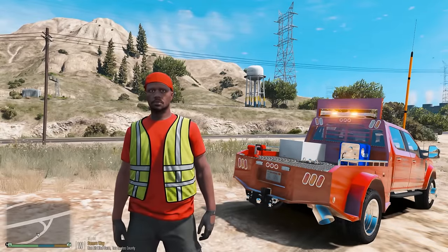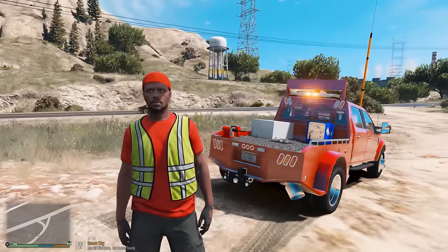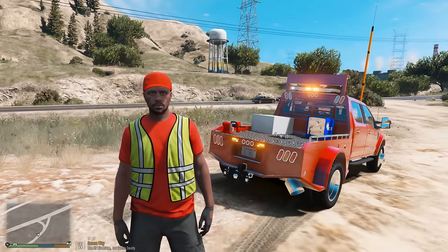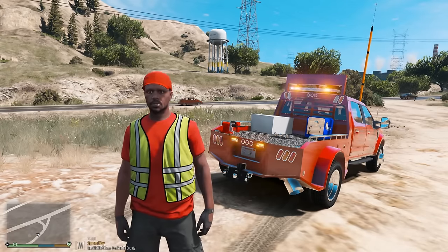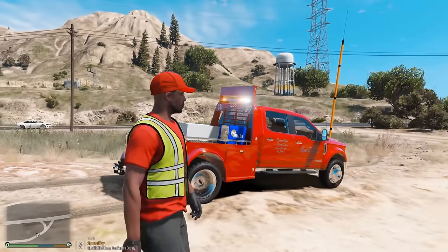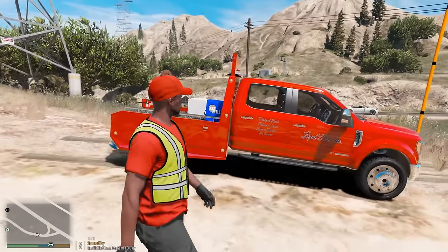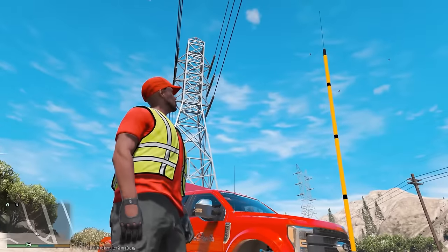It is now Friday and I have some bad news, guys. My mechanic just called me and they said they got everything installed, but they realized the transmission is shot. So they were able to order another transmission for me, but the problem is I have to go pick it up. And the other problem is I'm kind of busy right now with the height pole truck.